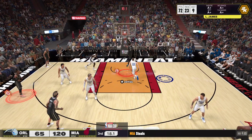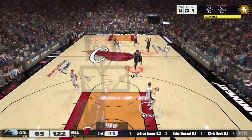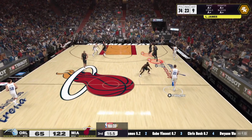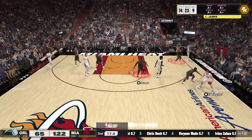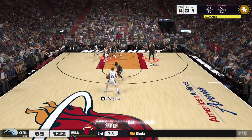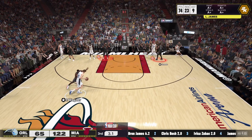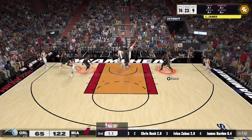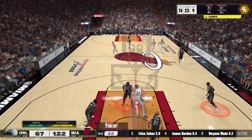Harden the pass to LeBron. And James throws it down. Yep, he's their leading scorer in this game and has been the dominant figure today. No doubt about it. Wagner against Harden. Here's Wagner. Played in with a nice touch off the glass. Wagner's got 8 points in the quarter.